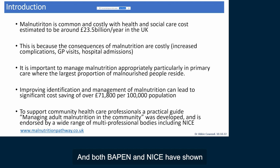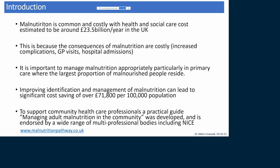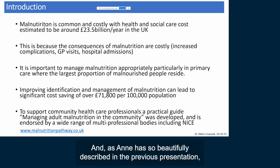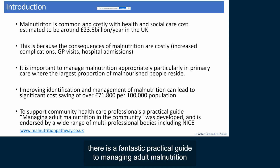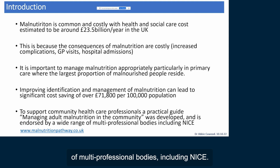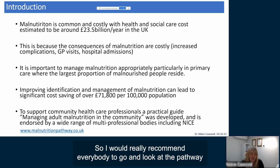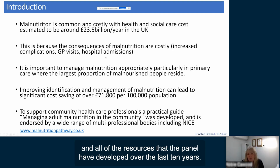And both BAPEN and NICE have shown that if you identify and manage malnutrition appropriately, you can make significant cost savings across the population. And as Anne has so beautifully just described in the previous presentation, there is a fantastic practical guide to managing adult malnutrition in the community, which is endorsed by a wide range of multi-professional bodies, including NICE. So I would really recommend everybody to go and look at the pathway and all of the resources that the panel have developed over the last 10 years.